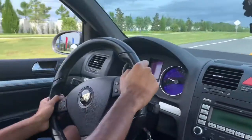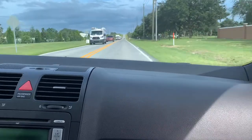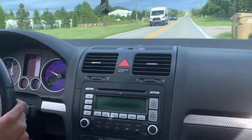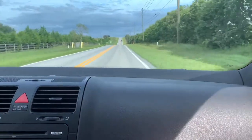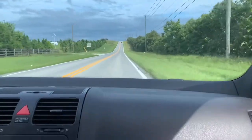Alright guys, we got some really good road here. And you can see the mountain road that we just came down. It's pretty opened up, so I'm going to give you guys a little bit more of this sound. So here you go. That's 55 right there. Nice hill, I'm right here.